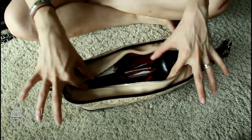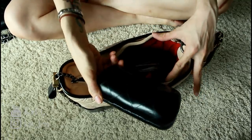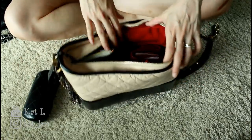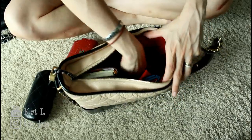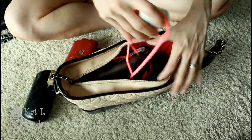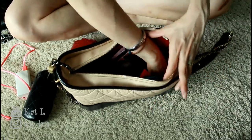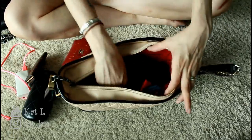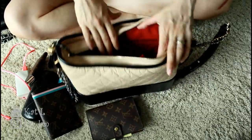Okay, so let me show you. At the side here, I've got my Chanel sunglasses. I've just put it in vertically. I've got my Singapore wallet. And then right at the bottom, so you can see it's very deep, I've got a rechargeable battery, which I should tie up with the wire. I've got a tissue, my house keys, my passport. I've also got my agenda with me.